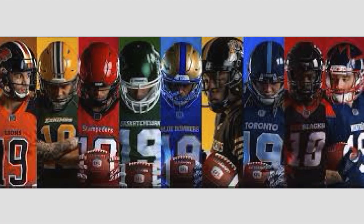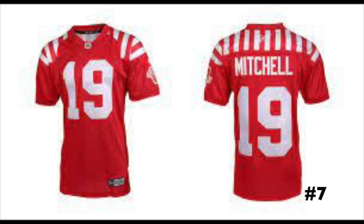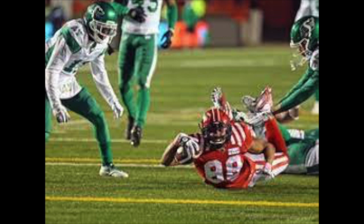Okay, this next one might get me some heat in the comment section because I think a lot of people agree that this is the worst uniform in the CFL currently, and that's the Calgary Stampeders. And I think it's because people don't like the stripes that they added to the shoulder pads. Otherwise, it's a pretty boring jersey, but you know, I give them a little bit of credit for trying something different, a little bit more creative, tried to update the design a little bit. You know, I think it still falls pretty flat, but I think overall it's still better than Ottawa and BC that didn't really do too much in terms of their creative design.